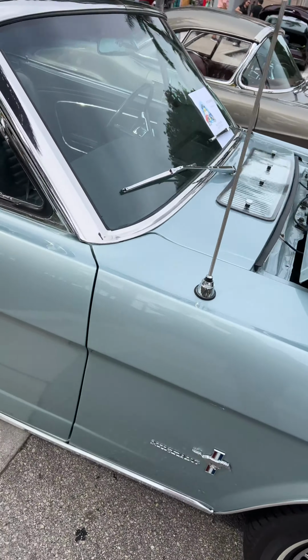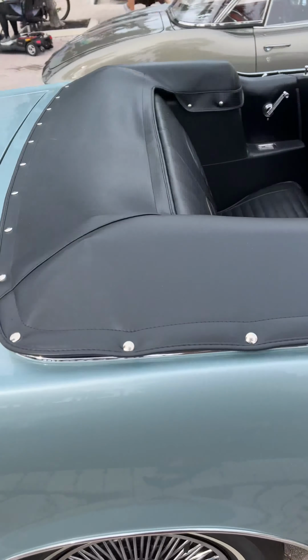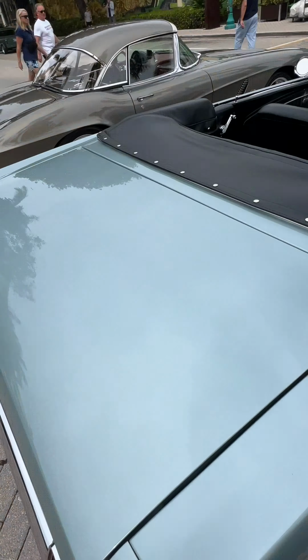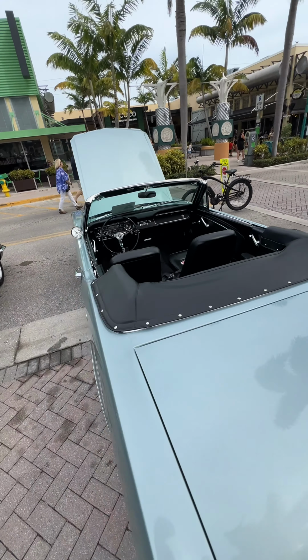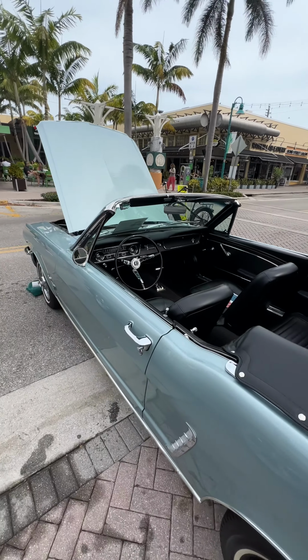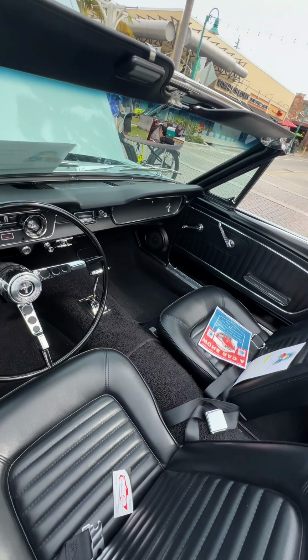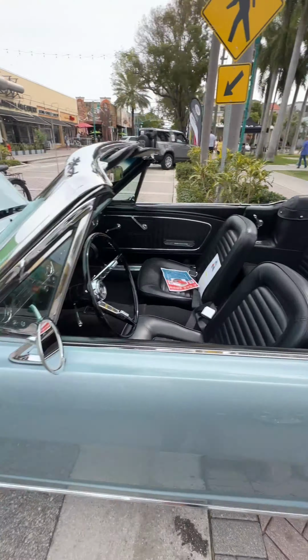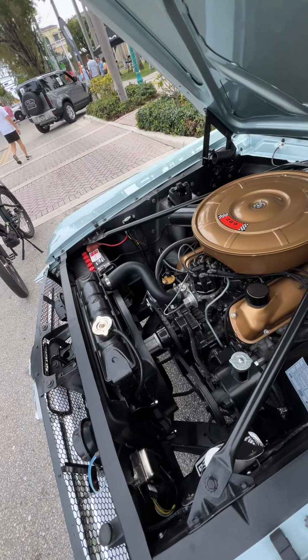289 Mustang. Wow. It's beautiful. That is freaking amazing. Look at the interior. It's perfect, just like off the showroom. Wow. Woo!